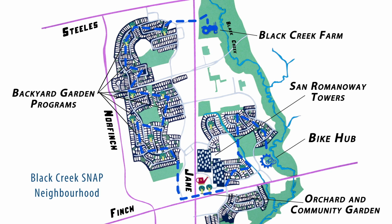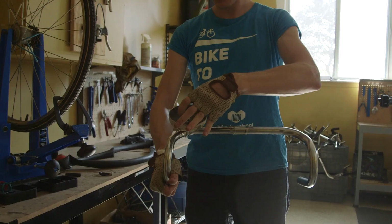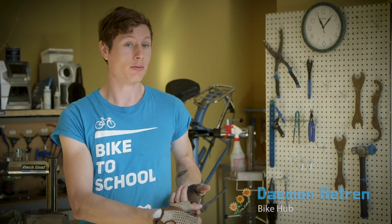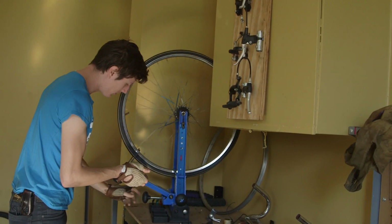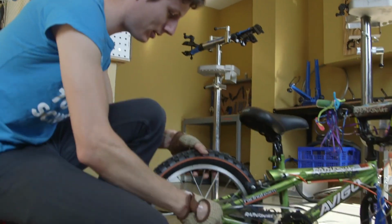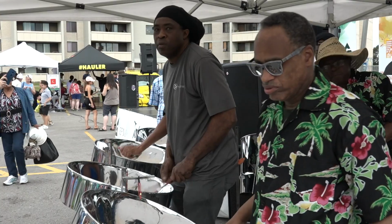Bike Hub is delivered as part of a package of sustainable services that foster the community. We have things like sewing repair, we have the Black Creek community farms, we have like compost programs, basically a ton of ways to reclaim materials and energy that would have gone to waste otherwise, while creating community around that process.